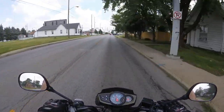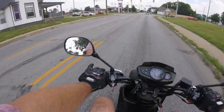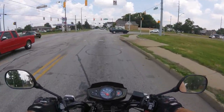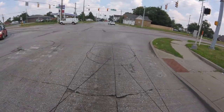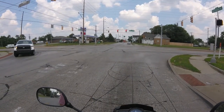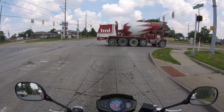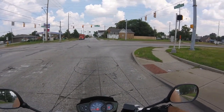Now we are on the near south side of Indianapolis. It's not really that long of a ride from Greenwood. Even at 35 miles an hour, it only takes me like 20 minutes, especially going in a straight line, like going up Meridian Street here. I don't know if you can see it, the city is straight ahead of us.